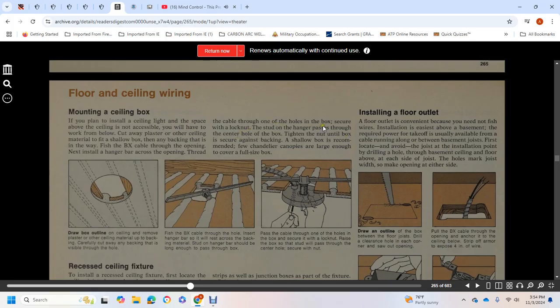Now install the hanger across the opening and pass the cable to the outside through one of the holes, then give it the lock nut. The hanger passes through the center hole for the box. Tighten the nut until the box is secured against the backing. The shallow box is recommended with a few chandelier canopy keys large enough to cover a full-size box.